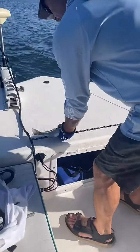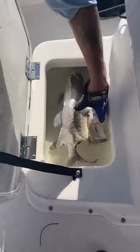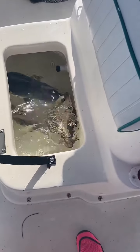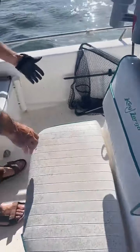Beautiful mangrove snapper. 7 and a half. Yeah, baby. Getting some meat. Say hello. Big boy. He looks like a freaking shark in there. Right?